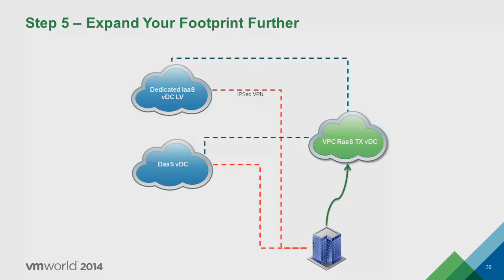So we have our DAS virtual data center, and you'll notice that's also connected back to on-premises through VPN because we want these desktops to be able to talk to any applications that are on-premises, right? Makes sense. You got users going to DAS. Maybe you don't have Horizon. Maybe you're going straight DAS. We also, if you'll notice, have our DAS environment and our dedicated infrastructure environment connected to our recovery environment. Why?